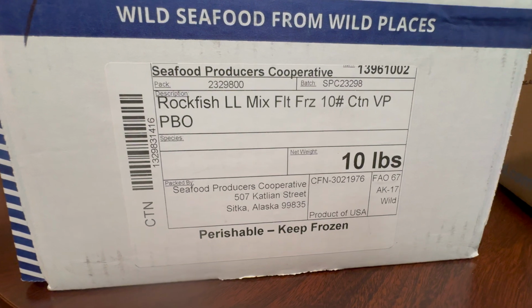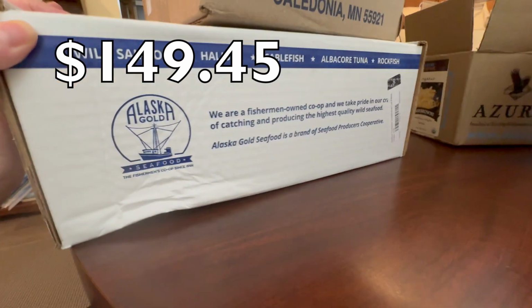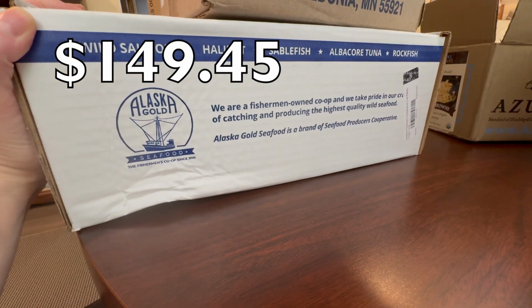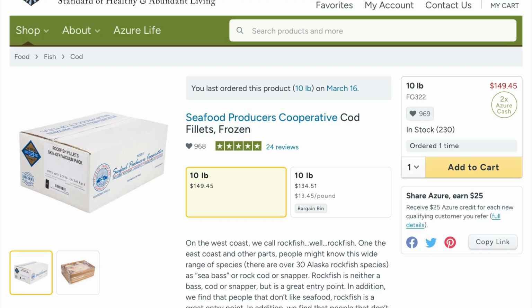Now for my most expensive item, and I kind of screwed it up. This is 10 pounds of Seafood Producers Cooperative, what I thought were cod fillets, frozen for $149.45. But the thing is, they're not cod. The title says cod on the website, but when I was looking at the box, it says rockfish, and I don't even know what rockfish is. So my first thought was I ordered the wrong thing, but the title does clearly say cod. However, when I looked at the description, it lets you know that it's not really cod, it's rockfish. So I guess I should have read the description.